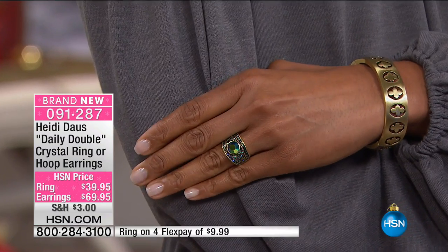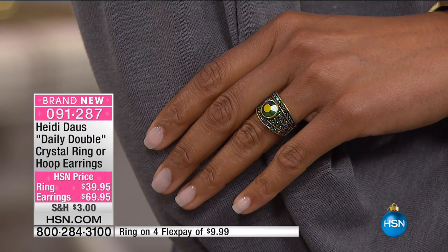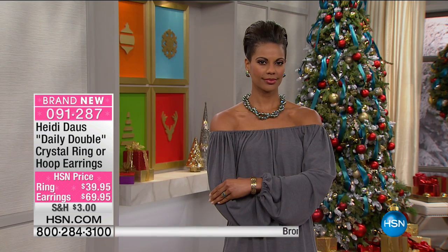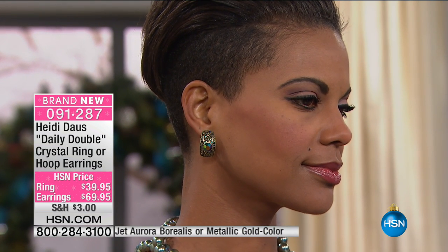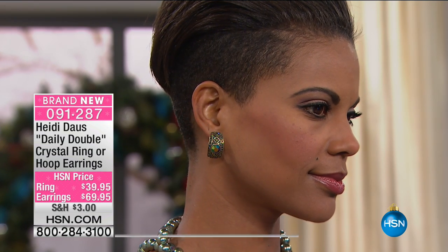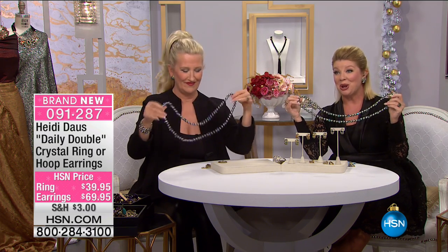Now, which one? That is the Jet Aurora Borealis. Isn't that gorgeous? I don't care which one you choose. Each one is beautiful. The bronze looks like champagne diamonds. Doesn't that look gorgeous? If you're a girl that loves gold, we have it for you. The earring is that perfect, perfect shape. The ring is so comfortable. Looks like a fabulous cigar band that is so expensive and rich. And then, girls, we have the strands that are coming up that are divine. I tell you, these are going to be under $100. Whoa. Brand new. Gorgeous.